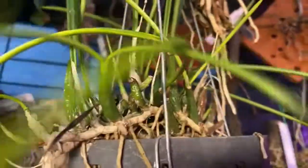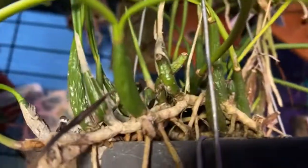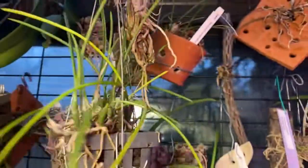Checking out my Lundii. See if any of my new growths will put up a bud.